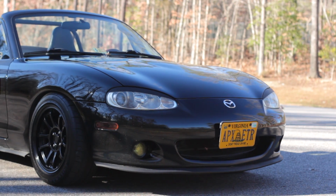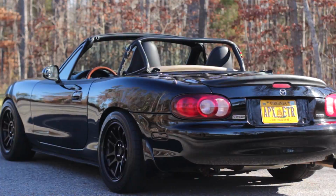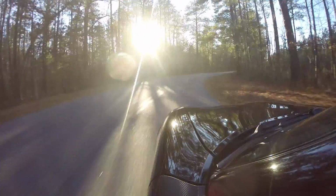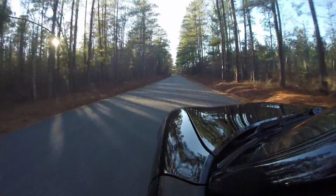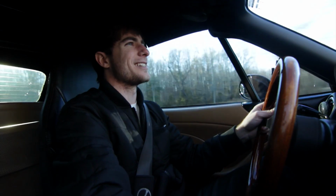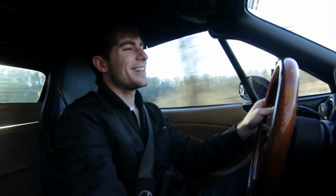The car has a 205 tire all the way around. They are extremely sticky, so as you go around a bend, it's nothing but smiles. You have barely any steering angle, and it goes right where you want it to go. Come on, go, go, go.